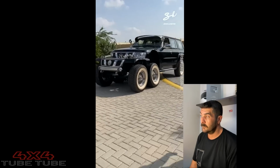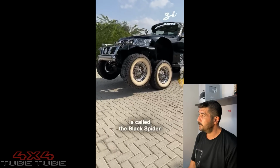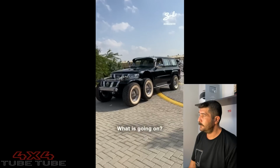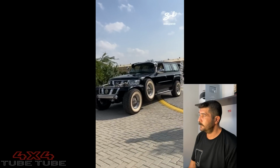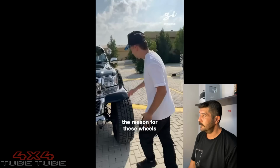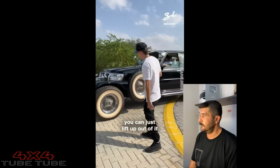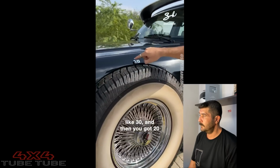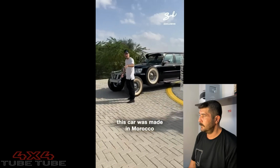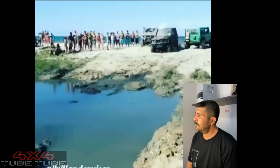Crazy, I mean, I've never seen that anywhere else. So this right here is called the Black Spider. What is going on? The car is a Nissan Patrol, but then they added an extra Nissan Patrol front. The reason for these wheels is so that the car doesn't get stuck in the sand. You can just lift up out of it. Above the spoke wheels, you have these numbers, like 30, and then you got 20. That's just for the tire pressure. This car was made in Morocco. And you can see these kind of little patterns and ornament. That's pretty cool.